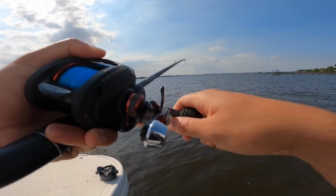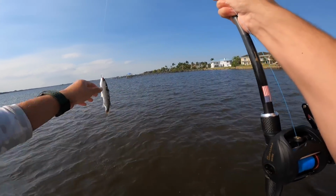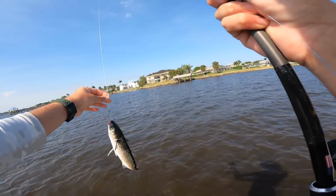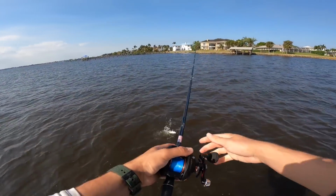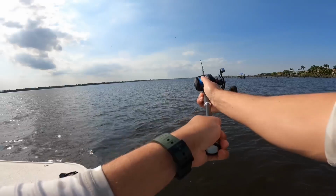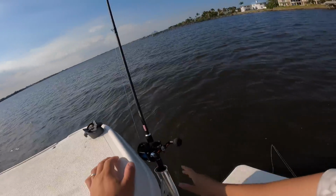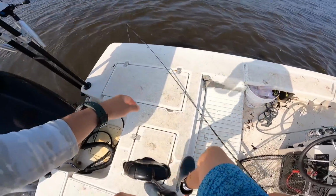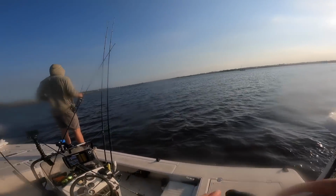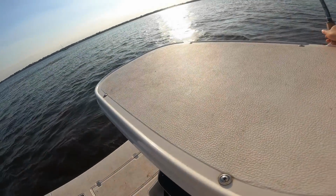Well, let's see if we have half a mullet. Okay, so we don't have half a mullet. We don't have any teeth marks. And we have very minor fray. What could it be? Snook or jack? The shark always bites the damn mullet in half. Always. That's a huge snook. Biggest of the day. Okay, here we go.